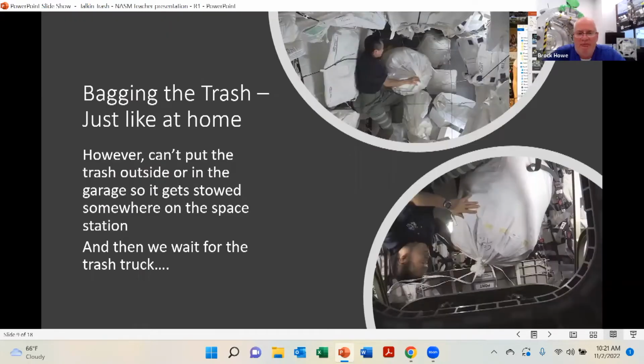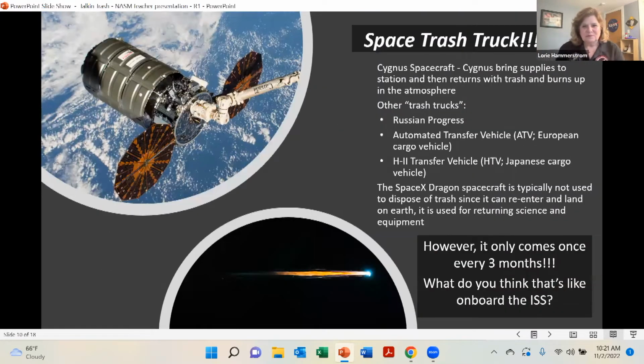Yeah. All right, so bagging the trash, just like at home, but you can't put the trash outside. There's no garbage can outside the space station waiting for the garbage truck to come by. So what do we do with it? Is this still me or is this you? This is to you. I mean, I could take it if you want to. Yeah, but you go ahead.